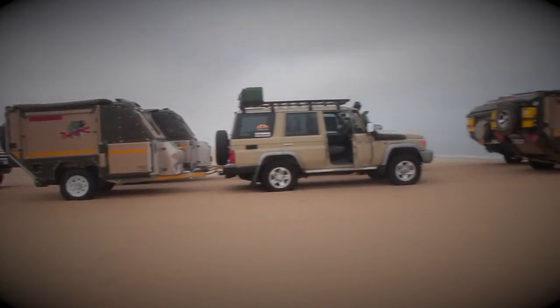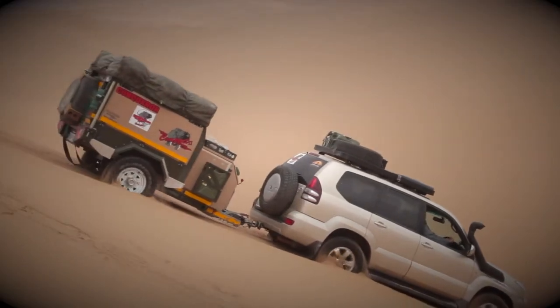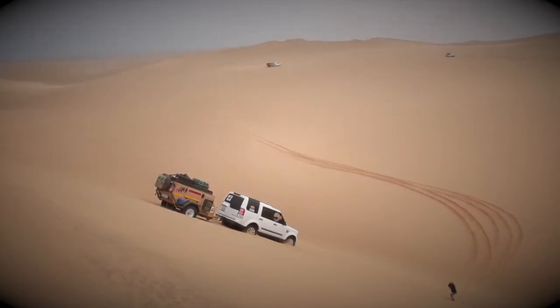Oh, but wait, there were still a few big dunes to conquer too. And this particular slip face gave the drivers one last mini heart attack. Safe for walking, I think. But they all made it through in the end.